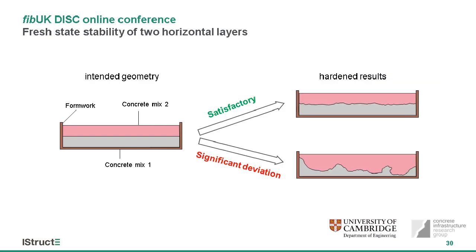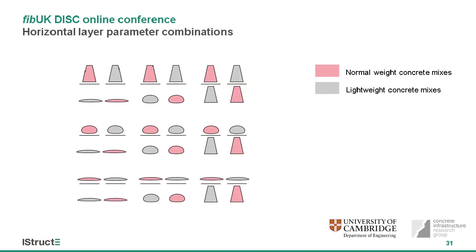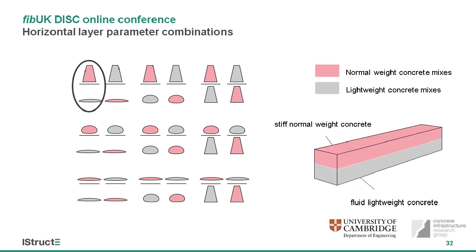We've also then looked at horizontal layers, and in this case we've deposited mix 1, and then again in the fresh state we will deposit mix 2. And again, there's a number of different outcomes. We may have that interface stays, broadly speaking, horizontally or roughly horizontally, or we may have significant deviations from the horizontal. So again, what we did, using primarily the driving parameters of density and workability, is we looked, and you see from this icon, at a number of different combinations of mixes.